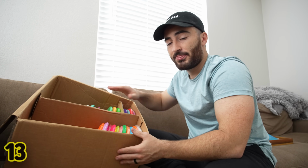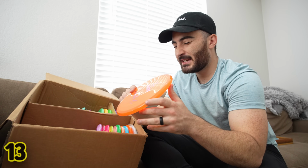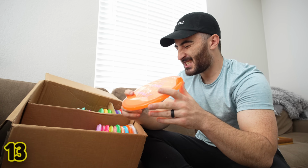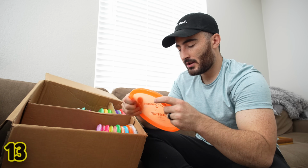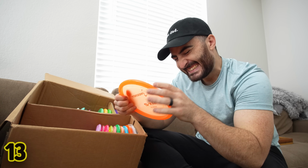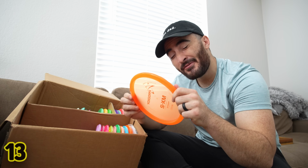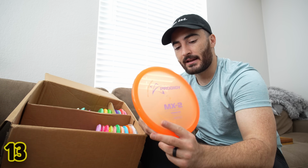All right, I'm still at 13 points, I think. And the next one, now we're getting into putt and approach territory. Is this just a mid-range, though? I could see this being an M3 or an A. It feels too chunky. Maybe A4? MX2. Okay, it is a mid-range. I didn't know about that.